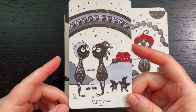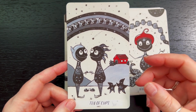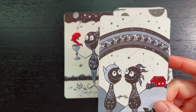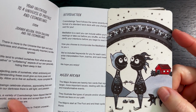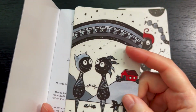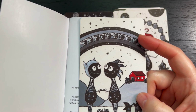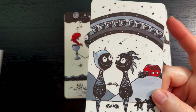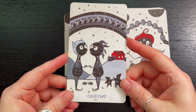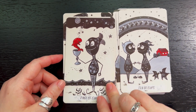Now the backs of these cards are not a super white. They're more of a creamy white. Let me show you in comparison to the guidebook. I don't know if that shows up on camera. Actually, this page is probably better. The guidebook is more of a pure white, and the cards are more of a creamy white, slightly off-white. It gives the cards a softness to them.